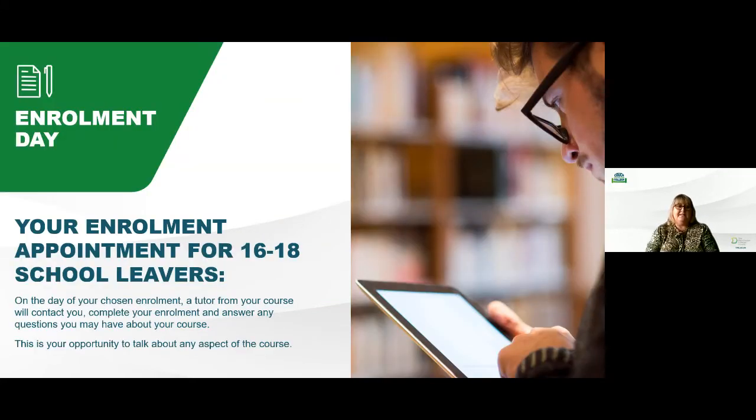So once you've completed that and everything's ready to go, we're then waiting for the actual enrolment day. You'll have received all your results, you'll have uploaded all your information, and you'll have also been asked to upload your photo, which is a passport style photograph for your ID card at college. Again, follow the instructions really carefully because that has to be a passport style photograph.